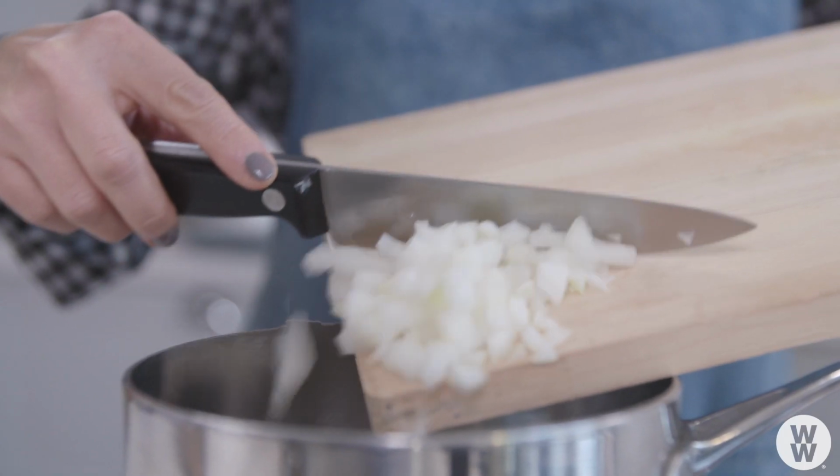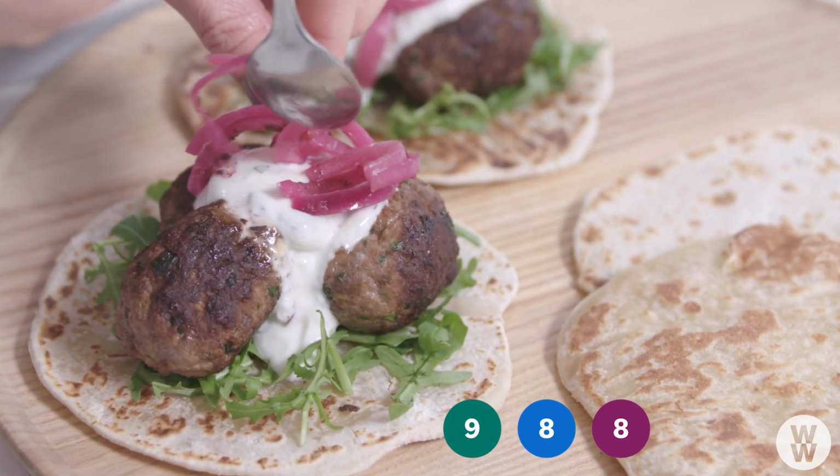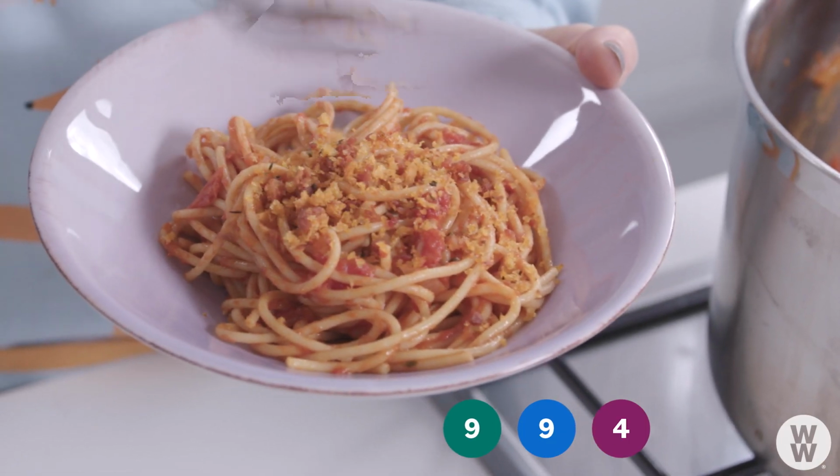Whilst my slow roasted tomatoes are in the oven, I'm just going to whiz up a rich tomato sauce, some quick pickled onions and a delicious chorizo crumb. These will all feature in the finished dishes that we'll enjoy in the evenings, like the beef kofta flatbreads and the spaghetti with chorizo crumb.